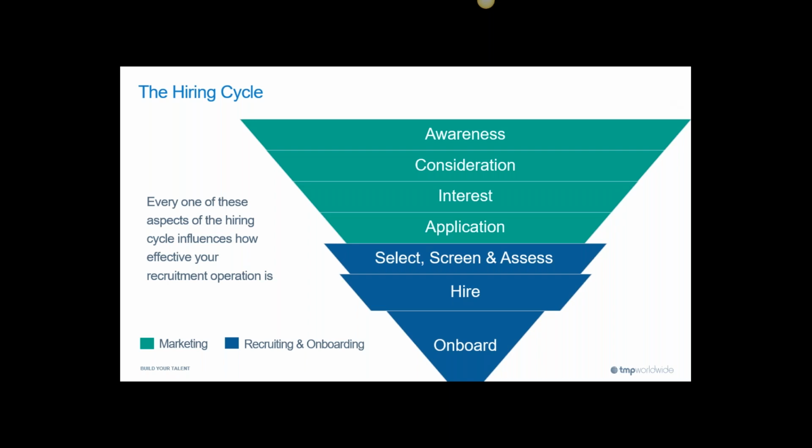Now, the key thing to remember is that some of these elements are owned by marketing or recruitment marketing or however it functions in your organization. And then there's usually multiple teams involved. But the reality is if you're not connecting the dots at the right points, or if you have problem areas in some of these steps that a candidate goes through, you can have disconnects. You can lose out on candidates. You can certainly waste money.